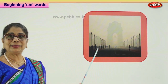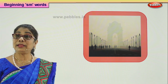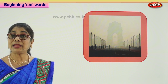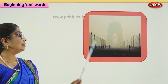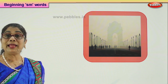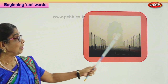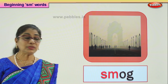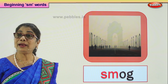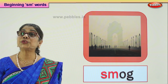Let's guess the word. I told you, when the sky, when the air is all polluted, there is too much smoke let out by vehicles and factories, then you cannot see beyond you. And you call that a smog. When you cannot see, there is too much pollution, they'll say, look out, there is a smog. You can hardly see in front of you. Smog.